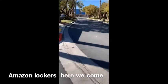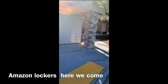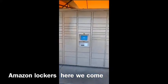So I'm walking to it now. And here's the little Amazon lockers. So let's see how this works. Now, just wait for the door to open. How cool is that? So now that we got our packages, we're gonna definitely check them out.